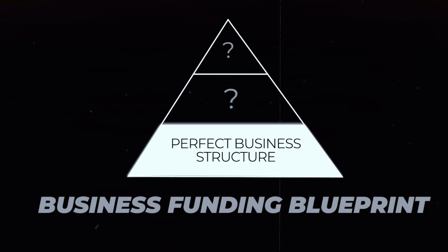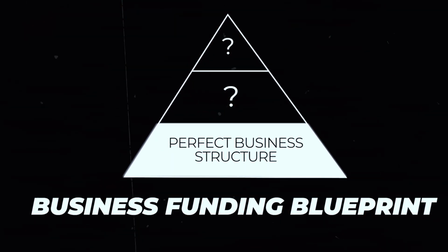Now, completing these first 5 steps are going to build the basic building blocks of your business to obtain the perfect business structure, but there's still a few more steps to go. Lenders also want to know how you're currently handling your business, which means they're going to look at not only the accounts you have with them, but accounts that you have with other institutions to make a judgment on how trustworthy you and your business are.